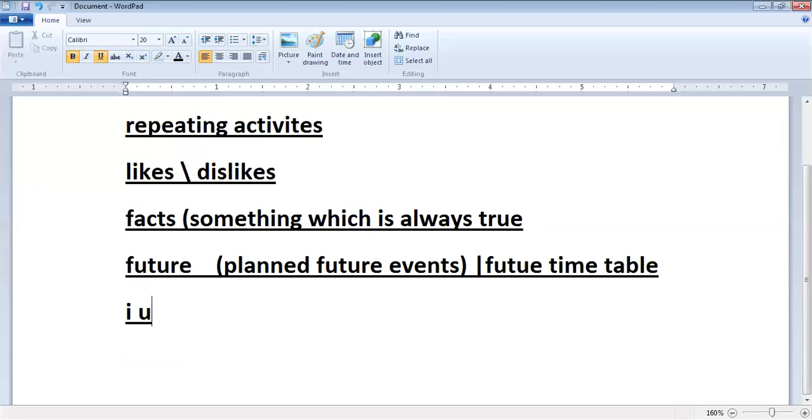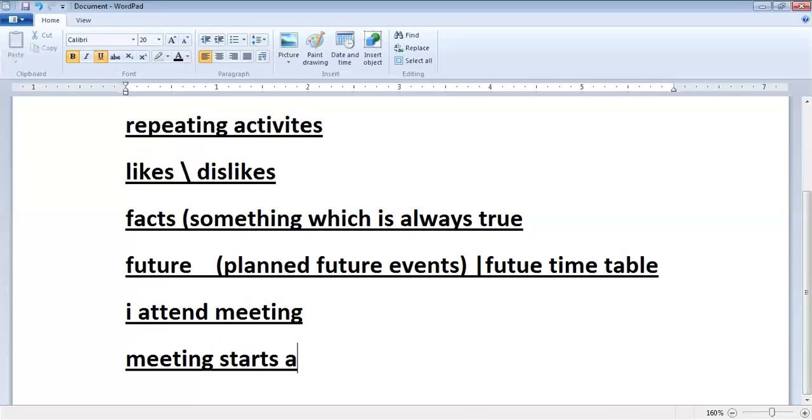Just like I use Facebook. That's my action, because use is here. What is the action here? Use. I use Facebook. I attend meeting. So it is my action. Attend is a verb here. But here you say, meeting starts at 10 p.m. What is my action here? Meeting starts at 10 p.m. What is my action here?